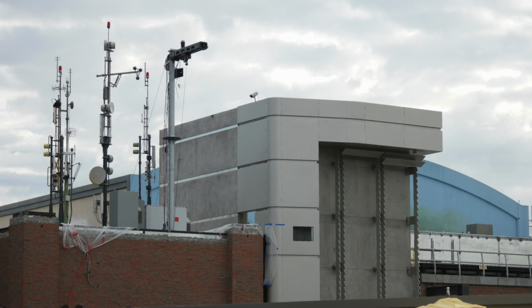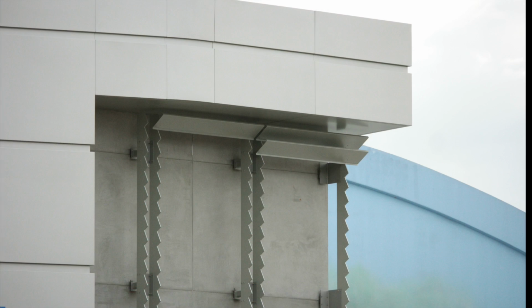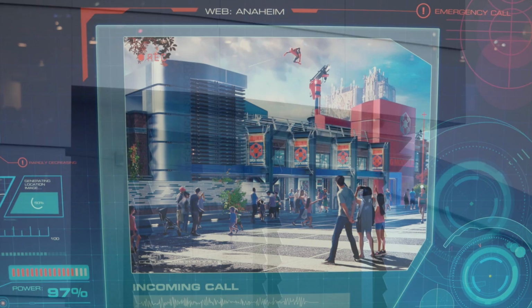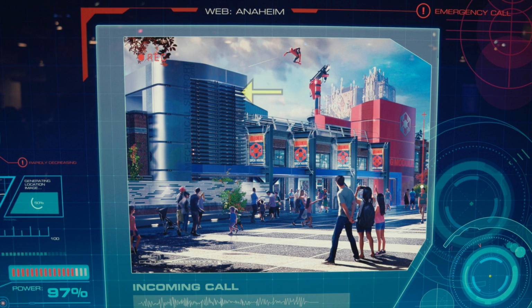Now if we focus our attention to the right of the picture, we can see that slats are starting to be added in this location. And this is what it looks like on the concept art.